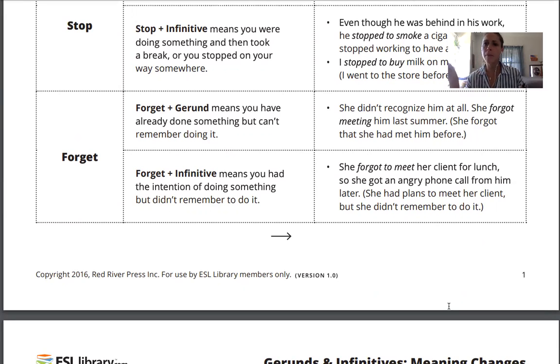I forgot seeing that movie means, oh, I had watched this earlier, but I forgot that I watched it. I forgot to see that movie means, oh, it slipped my mind. I never saw the movie.